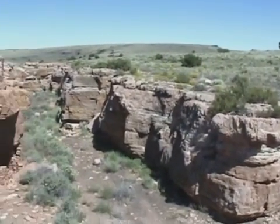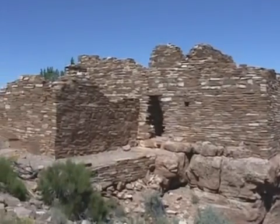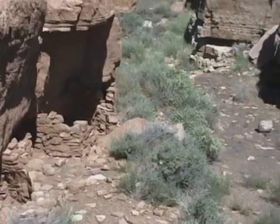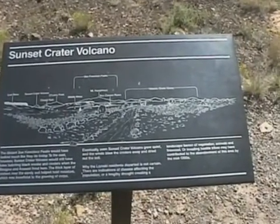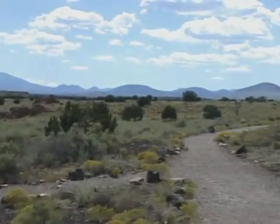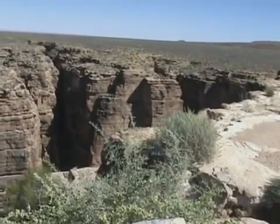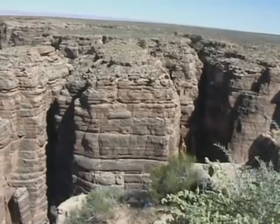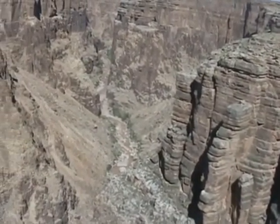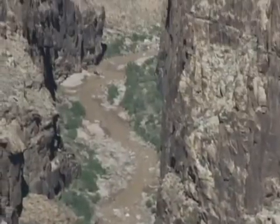These are the ruins at Loma Kai. This is the eastern end of the Grand Canyon on the south rim. Here's the river. Sounds like there should be more elsewhere.